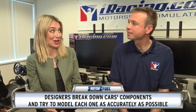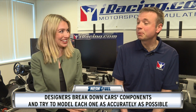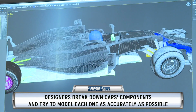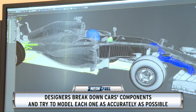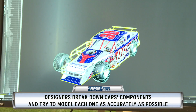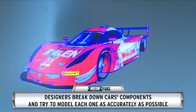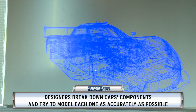Okay, so this is obviously a very complex thing. How do you break down this process of engineering a car for us dummies over here? So basically you take the car and you break it up into all of its components, and you try to model each one as accurately as you can. And there's a lot of background that you gather from different sources. So you get information from the manufacturers, from race teams. I mean, there's cars that I've worked on myself, in which case I'll know a lot of information about them. And you gather that all together and take each one step by step, and eventually you get the whole car.